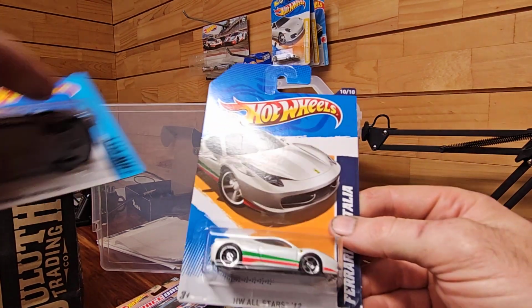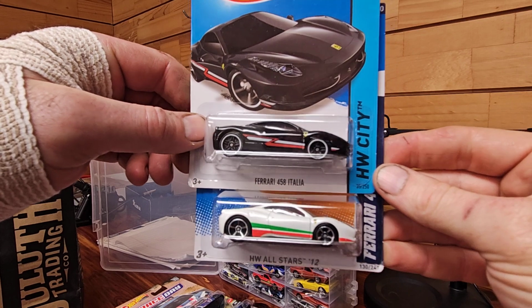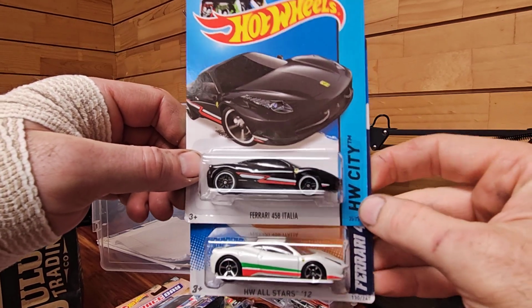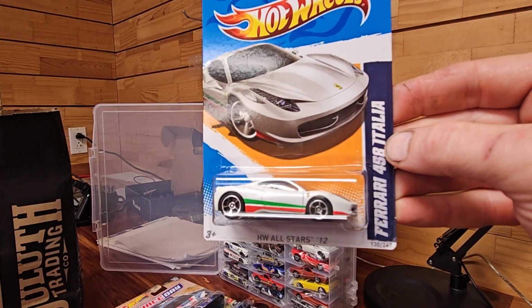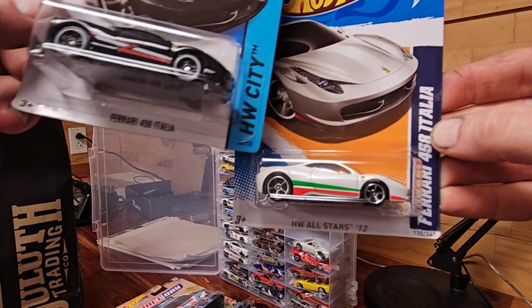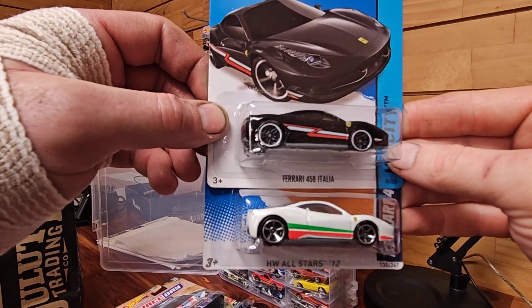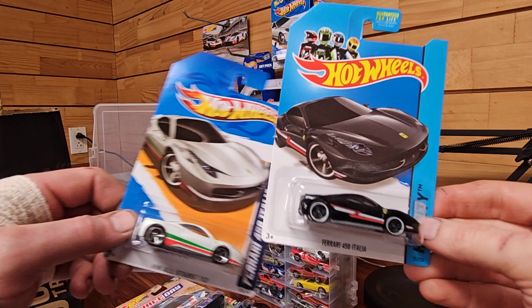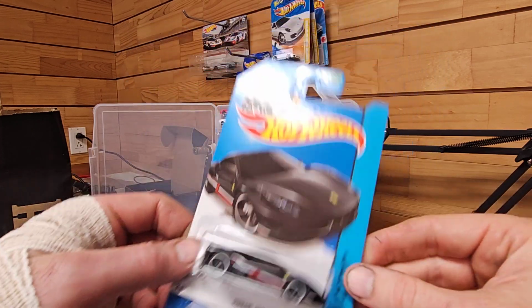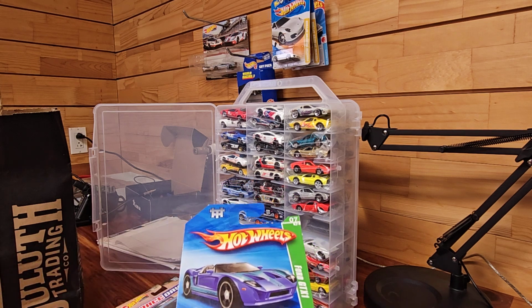There was a guy there that had some Hot Wheels in pizza boxes, and they were $2 a piece. So I picked up these two Ferraris, 458 Italia in black. There's the motocross guys again, same year, and this All Stars 12 Ferrari 458 Italia. So the exact same casting, two different colors. Which one do you prefer? I think I almost prefer the black, but the Italian livery on the bottom is pretty cool too. Two pretty nice Ferraris, $2 a piece. I'm a sucker for Ferraris if I can get them cheap enough. If I can get a Hot Wheel for less than $2, I'm happy.